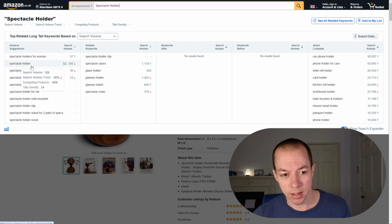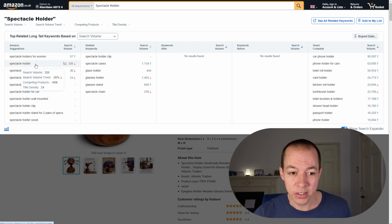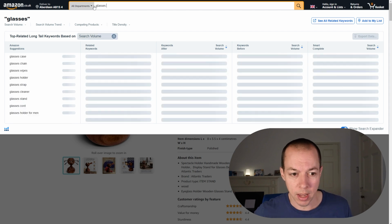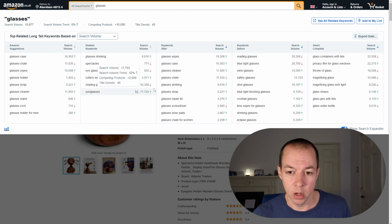So if you base your analysis on that particular keyword, it's not going to give you a true picture of what you are going to be expecting and the products that you're going to be competing with. So if spectacle holder isn't the right keyword, we can try other options. So for example, maybe glasses holder potentially, and see what the search volume is for this.